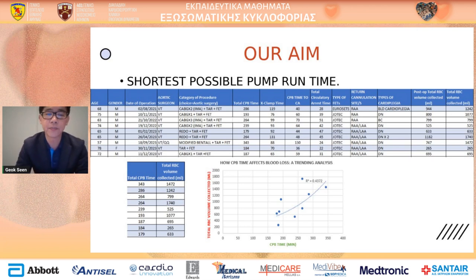So, our aim is basically to achieve the shortest possible pump run time. As you can see from this training analysis, we selected a single database from an aortic surgeon, which is a surgeon's initial. And then we got the data from 9 of his patients, and we plotted the graph. As you can see, the longer the bypass, the more bleeding there is. So therefore, we have to aim to achieve the shortest possible bypass time. And I believe if we can shorten the bypass time, the pump run time, we can have better outcomes for our patients.